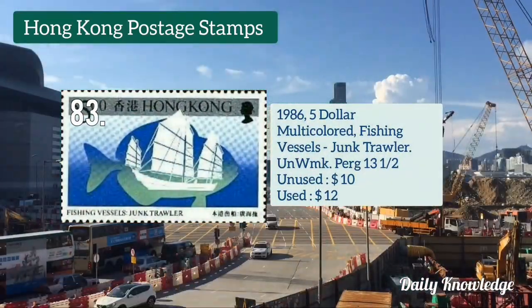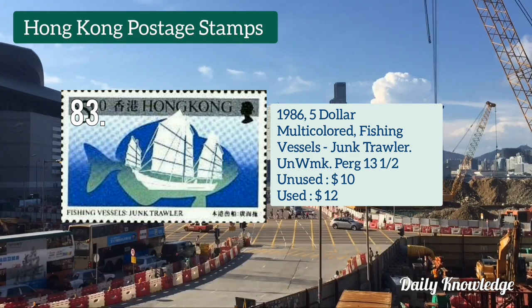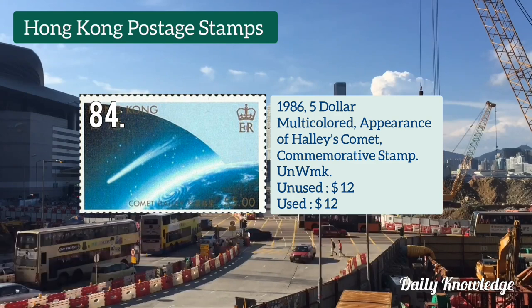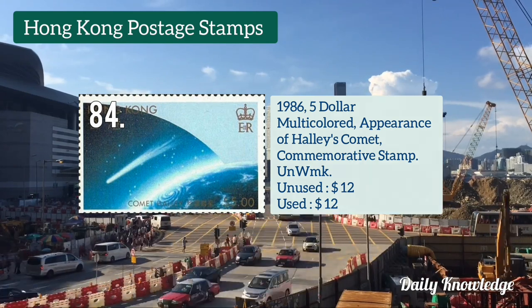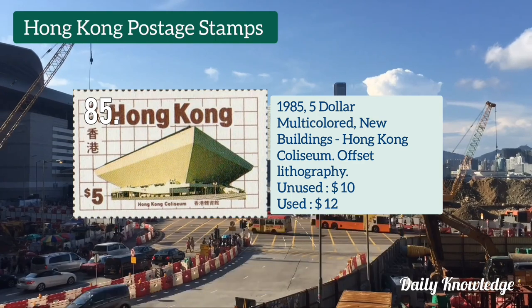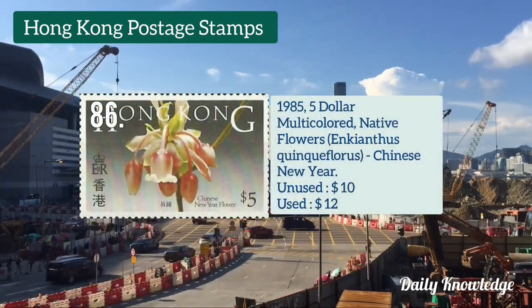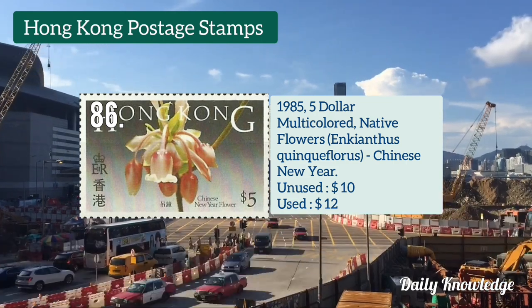1986, $5, fishing vessels, junk trawler. Next is 1986, $5 multicolored, appearance of Halley's Comet. This one is 1985, $5 multicolored, new building, Hong Kong Coliseum. 1985, $5 multicolored, native flowers, Chinese New Year.